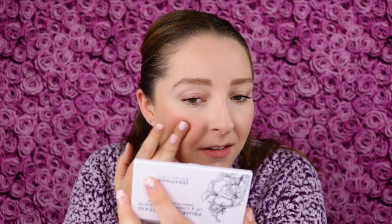I like the shade. Maybe I'll go in with just a little bit more to focus right on the apple of the cheek here, just to darken it up a little bit. But it's a nice buildable shade. I love the texture. Blends out so easily and seamlessly.